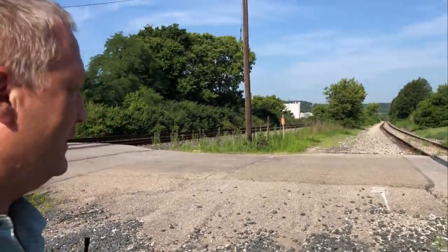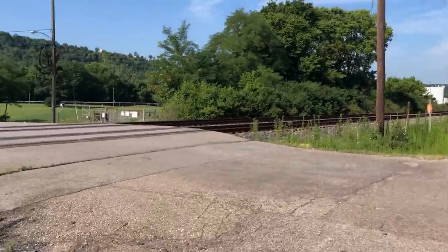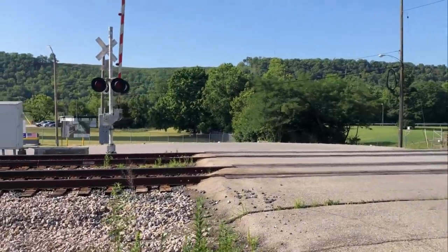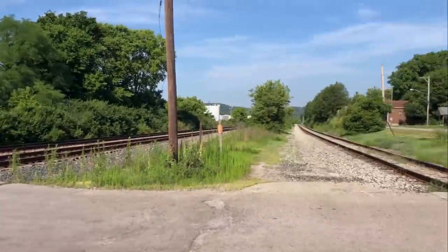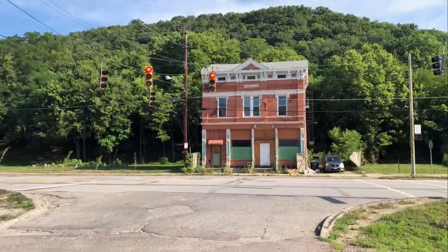Got the sun in my eyes. Pretty cool crossing here, too. Three tracks. Got two CSX right there, and then the Central Railroad of Indiana right here. And the cool building right there.